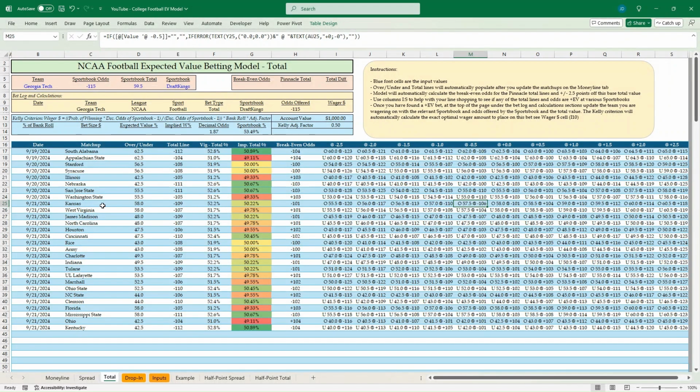Okay, we've got another one for you. And so whenever I type in Kansas up here, it means the over. So we got minus 105. BetMGM is giving 57.5. BetMGM. Break-even odd is minus 106. We're getting minus 105. So we're getting longer odds. So another positive EV bet for you. So Kansas to go on the over, 57.5 on BetMGM. All right, good. We got something besides the spread bet. We got another EV bet for everybody.